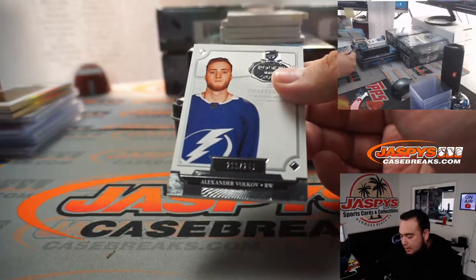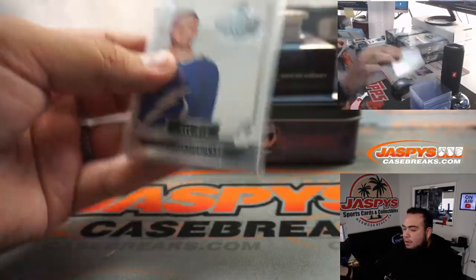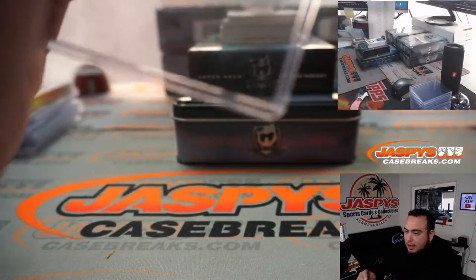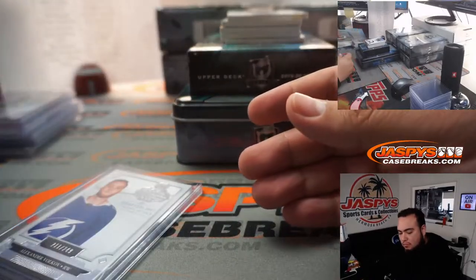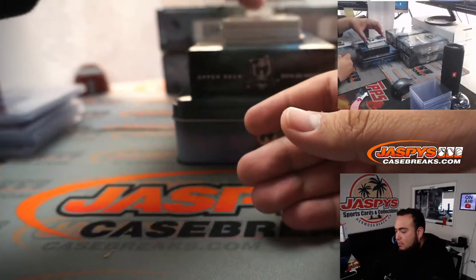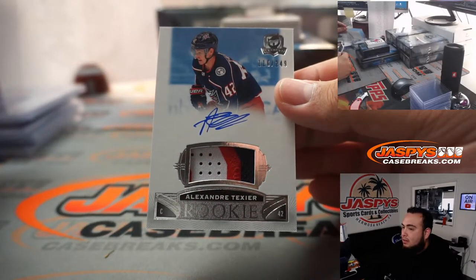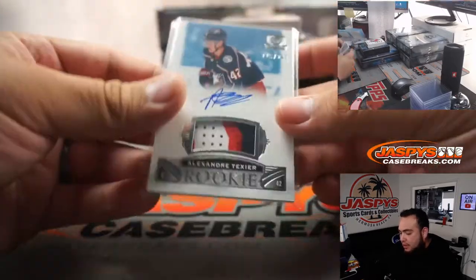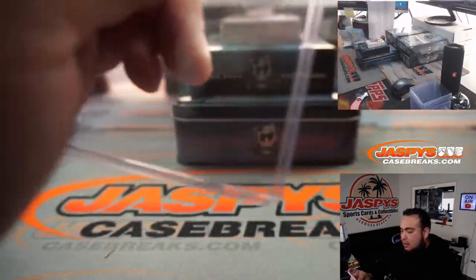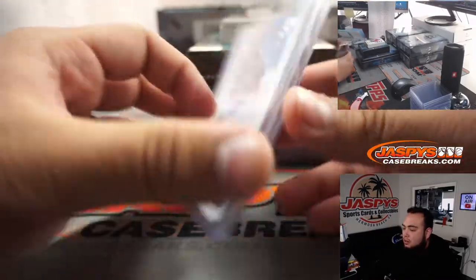All right, we got Alexander Volkov. 211 out of 249 for the Bolts. Lightning going to Andy. We got an Alexander Texier. Three color patch to 249. That is for the Blue Jackets and Gerard.